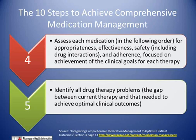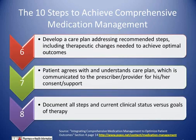The fourth step is to assess each medication in the following order for appropriateness, effectiveness, safety, which includes drug interactions, and adherence focused on achievement of clinical goals for each therapy. Our fifth is to identify all drug therapy problems, the gap between current therapy and that needed to achieve optimal clinical outcomes.